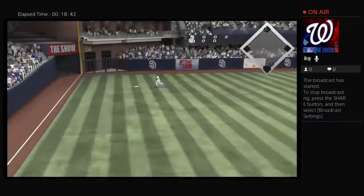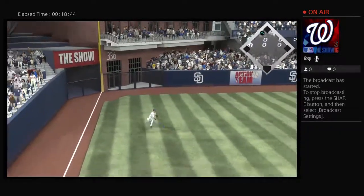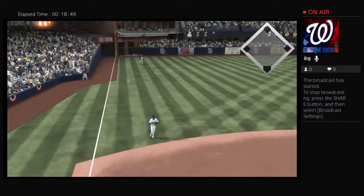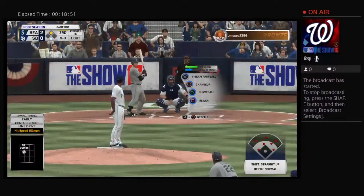Line drive to left. Jankowski has to retreat a bit, but he gets there for out number one. And he will make it back to second and be content with holding on there.